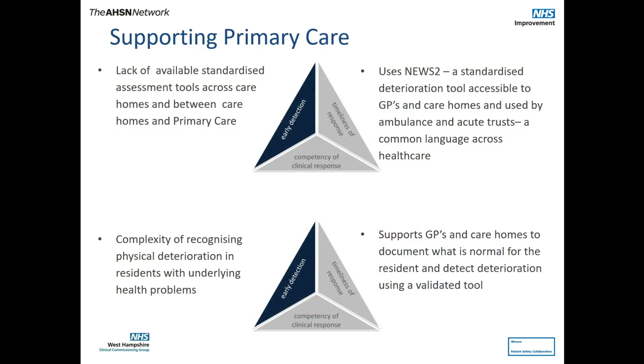RESTORE2 can support GPs and primary care in a number of ways. Currently, there's a lack of available standardized assessment tools within community settings. Because RESTORE2 uses NEWS, which is standardized across all healthcare settings, there is a common language that can support primary care and GPs to assess residents and communicate.